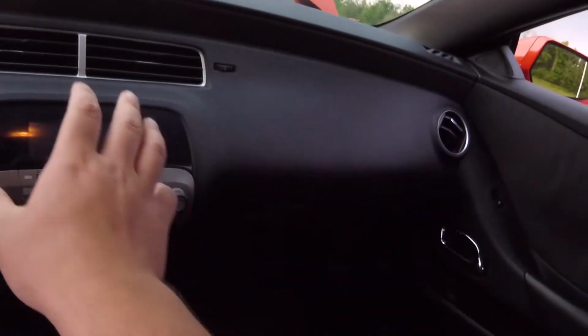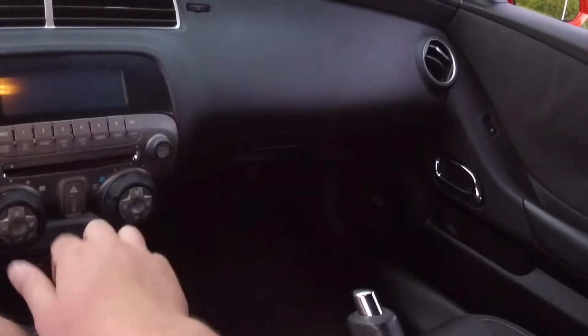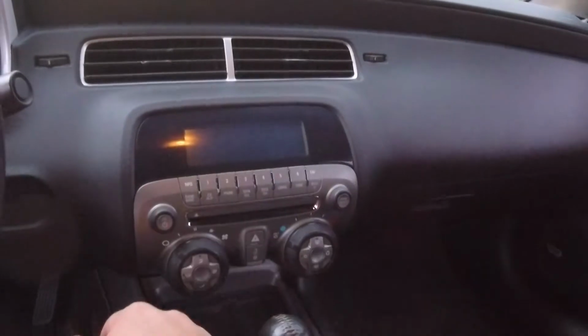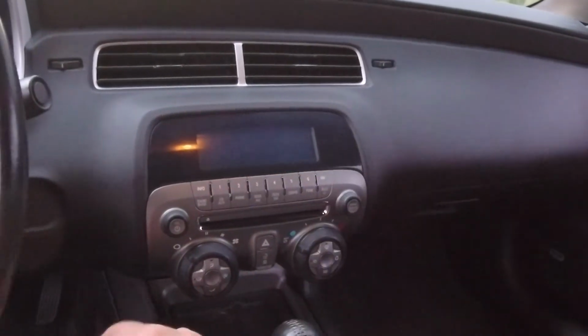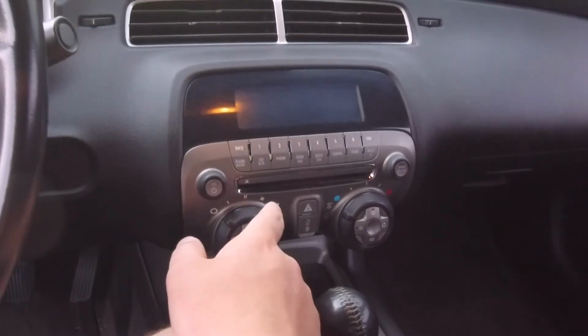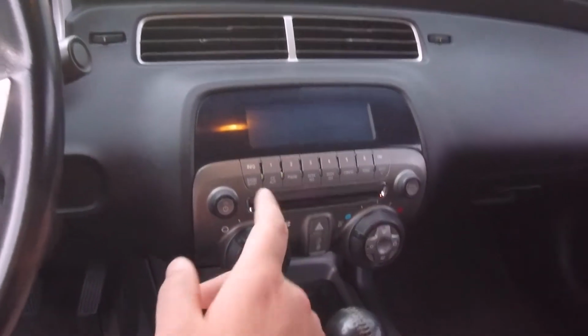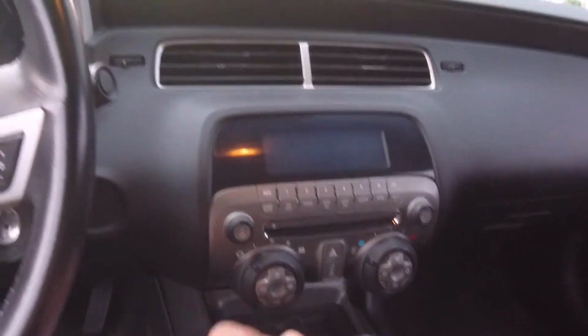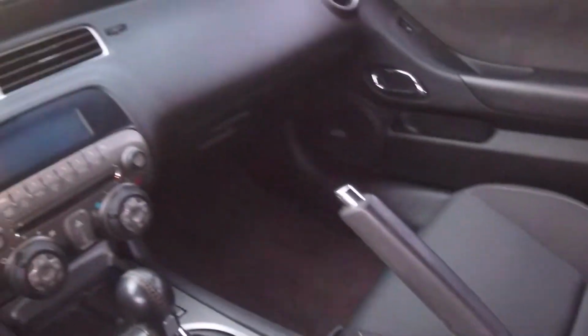As you can see, this car's got just the basic head unit. The later cars, I believe starting in 2012, they got the touchscreen optional. So if you're into that, you can do that. This car does have Bluetooth for your phone. You can do phone calls, but you can't do audio through the Bluetooth, like music and stuff. Personally, I just use this here aux cord, plug it into the console, works just fine.